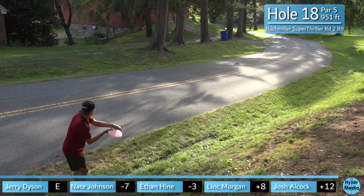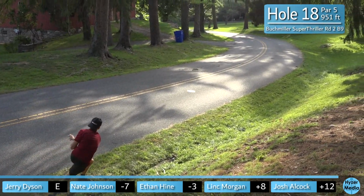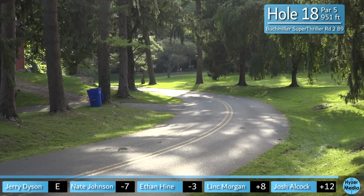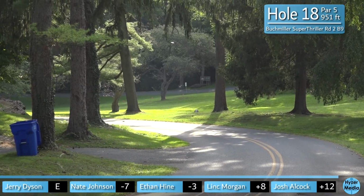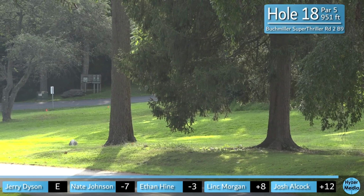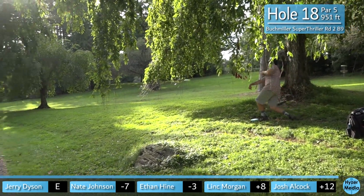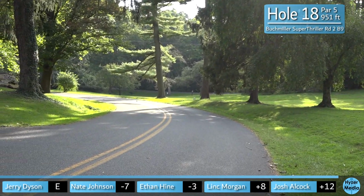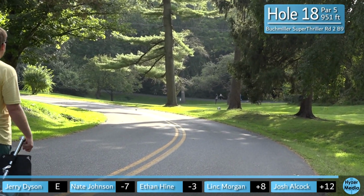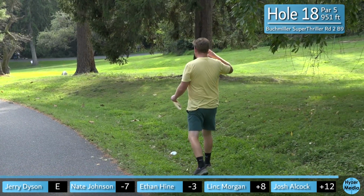So Ethan is going to try and get aggressive here and try to bite off a lot, to see if he can catch a stroke on you. He's got to know it's pretty well written, and that's a fantastic forehand that he gets down through the gap. A nice turnover, really pushes it out to the right. Almost too good, he actually finds the rough on the right side of the normal 18 tee pad. So he's going to have a long shot if he wants to go over the out of bounds on his next one.